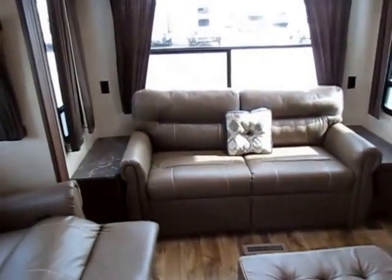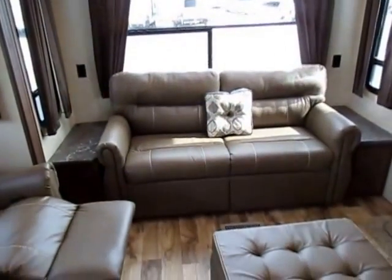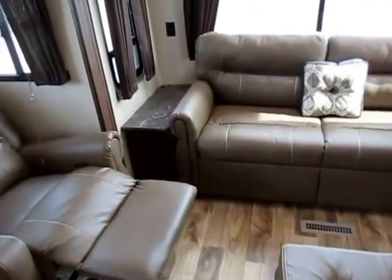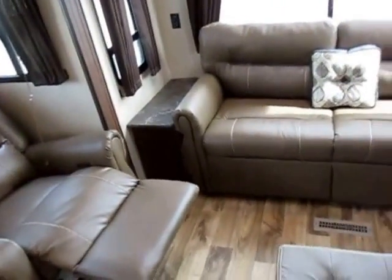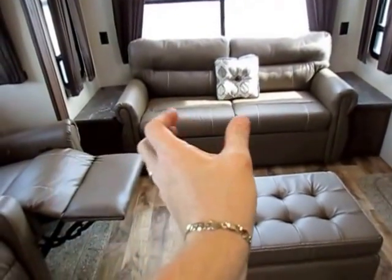Now, with a non-laminated rear wall, you can have power outlets in the rear wall. That's not really available on a laminated trailer. They also give you some big side stands here in the couch. A lot of people wonder, well, how'd they do that? Did they shrink the sofa? No, they expanded the trailer.